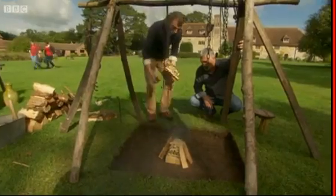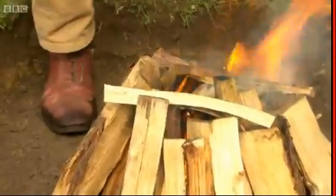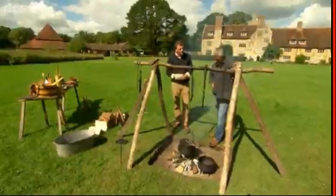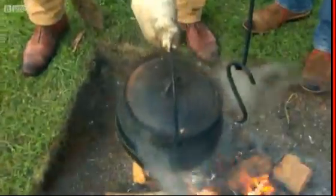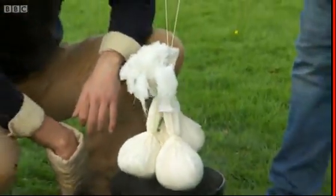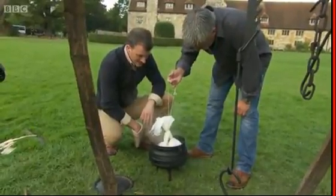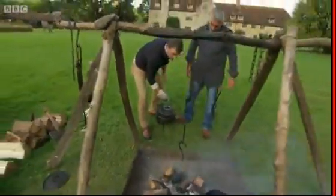Back in medieval times, they didn't have ovens, so Alex has recreated a medieval stove on the lawn of Mitchell Priory. Don't worry, he did ask first. All 3 of our pond puddings go into the pot together. The plunge? The plunge. Leave the string out there. On it goes.